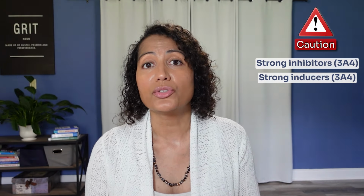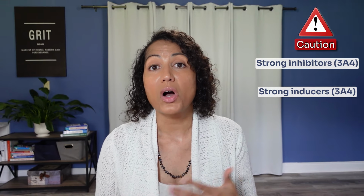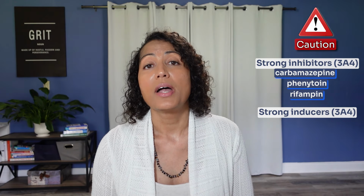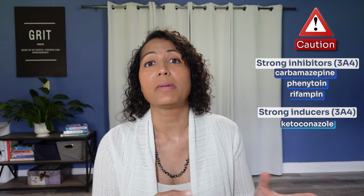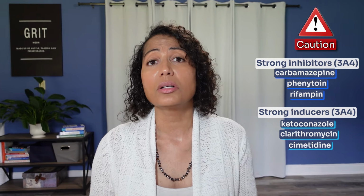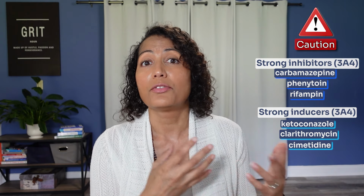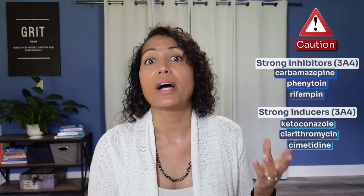Now, mirtazapine or Remeron is primarily metabolized by the CYP3A4 and secondarily metabolized by the 2D6 and 1A2. So you have to take caution with strong inhibitors and inducers of that 3A4 substrate and enzyme, and make sure that if you're on a strong inhibitor or inducer, that you're talking with your provider about that and making sure that your dosages of mirtazapine are adjusted accordingly. And also always make sure to do your own drug interaction checks, as these are just a few of the inducers and inhibitors of that substrate.